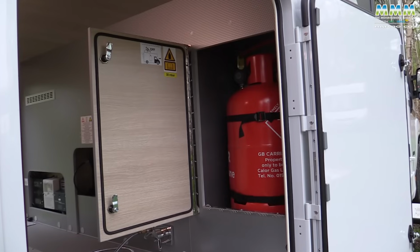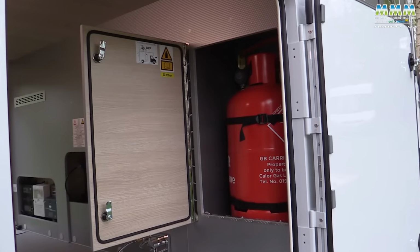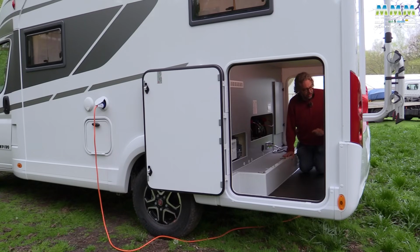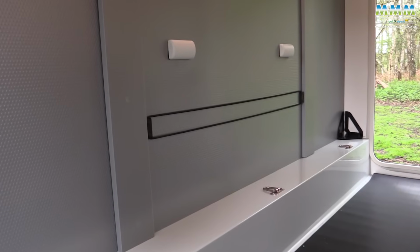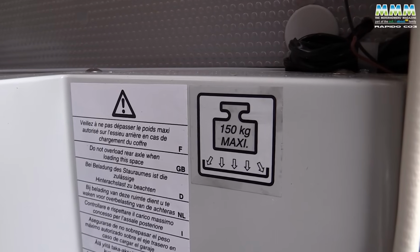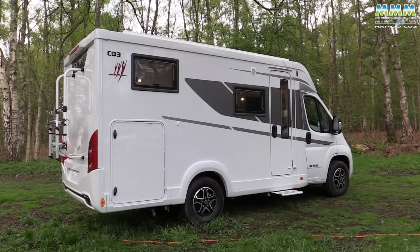Now that takes one 13 kilo cylinder. You don't need more because of course your heating is primarily diesel. And then just one little feature that I rather liked was this elasticated strap on the back wall. Could be useful for securing your outdoor chairs, for example. The garage is restricted to 150 kilos maximum load because the chassis rails don't extend underneath it.